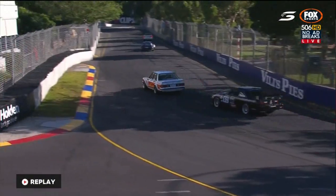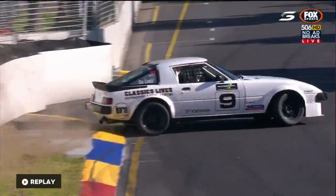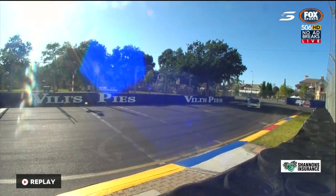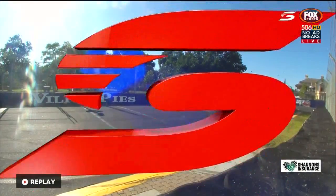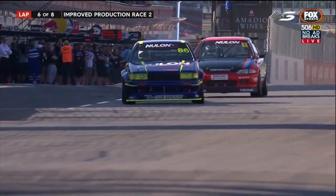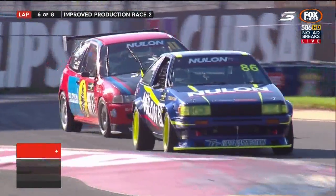Meanwhile, back in the pack, looking for a bit of action. Oh yeah, the RX-7. That was wild. Whenever you can have a spin here at Adelaide and keep it off a wall, it's been a good day. DeLuca getting up on the curb in the grass and spinning around as Brown goes for the lead. There wasn't a whole lot that Jordan Cox could do about that, but he's got some twisty stuff to try and get the lead back here.